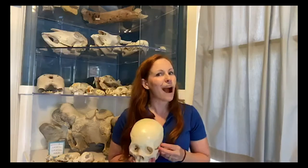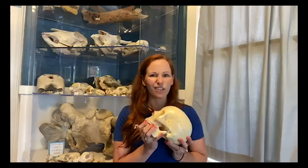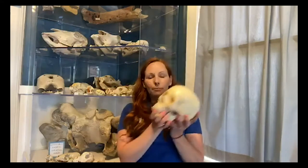So they actually eat rocks and they keep them in their gizzard, which grinds up their food internally. I'm kind of glad that we have teeth, although I do have to brush them every day, twice a day, which is kind of crazy. So that's our human skull.